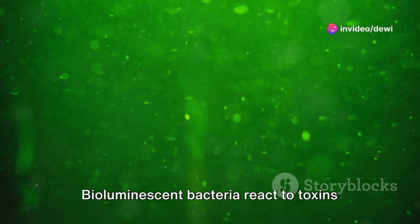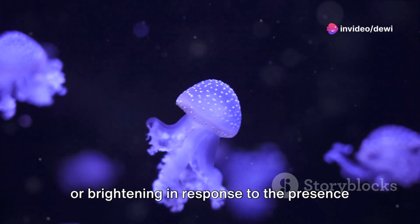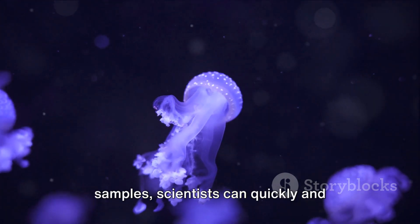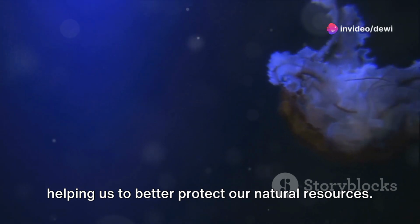Moving beyond the medical field, bioluminescence has also proven useful in environmental science, particularly in detecting pollution. Bioluminescent bacteria react to toxins in their environment, their glow dimming or brightening in response to the presence of harmful substances. By introducing these bacteria into water samples, scientists can quickly and accurately assess the level of pollution, helping us to better protect our natural resources.